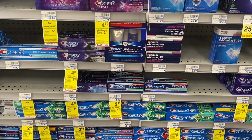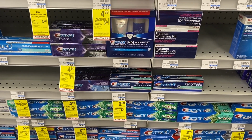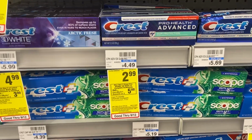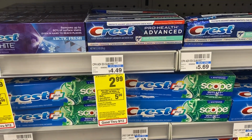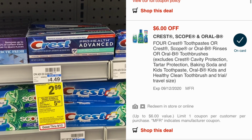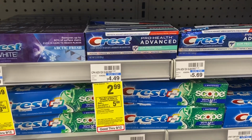Next, we're gonna grab some oral care and we are gonna be using this $4 off of $14 Crest CRT. So last time it did not come off for some reason, so I'm hoping it comes off this week. We are gonna be combining two different deals to get us over that $14 mark. Crest is on sale for $2.99, and when you buy three, you'll get a $5 Extra Buck. I scanned the gum protection, and this $6 off of 4 digital coupon is attaching, as well as that Crest CRT that I have. So we're gonna go ahead and grab three of these.